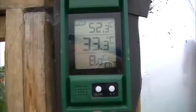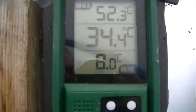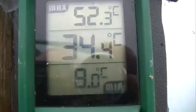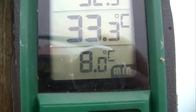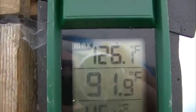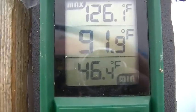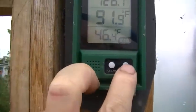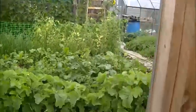And I've had the polytunnel closed this week just because of the weather. It's been cold, it's been windy. So I closed it up and we've now got a maximum of 52.3. It's now 34.4 and been as low as 8.0. So 126.1, 91.9 and 46.4. Reset that and see what we get. Let's have a look around the rest of the plot.